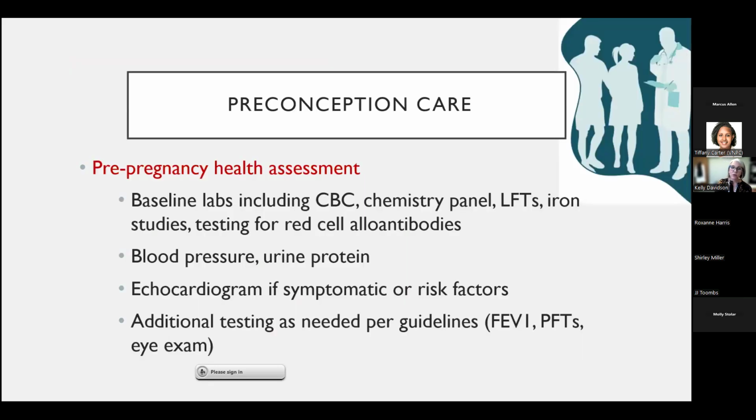So you want to be sure to perform a pre-pregnancy health assessment. So we get baseline labs, as shown here. You want to focus on the patient's blood pressure, whether they have increased urine protein, because these are things that we would worry about during pregnancy as well.